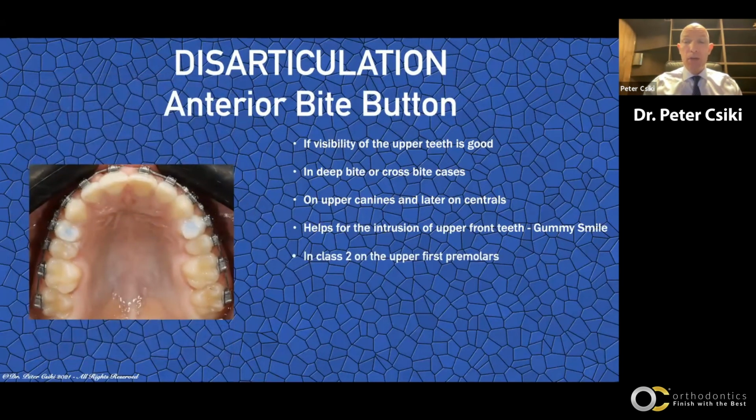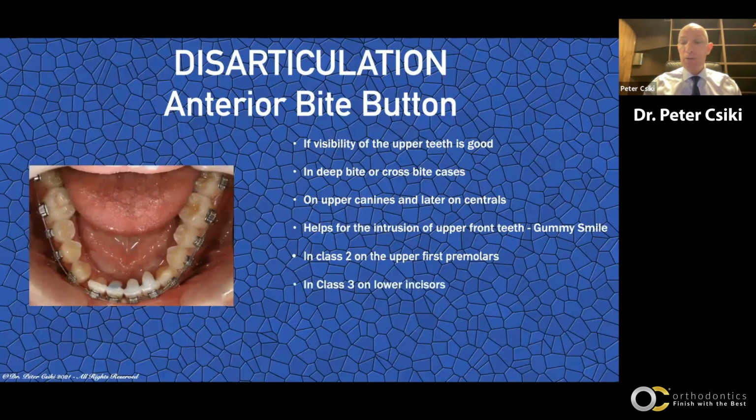In class 2 cases we put them on the upper first molars, and in class 3 on the lower molars, because when you arrive to the phase of correcting the anterior cross bite by moving the lower incisors distally, then you have an edge-to-edge contact, and then you need the lower incisor disarticulation. The most important thing is that it has to be at the height of the incisal edge, because otherwise it's not going to slide forward from the crossbite situation.